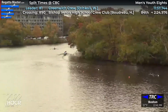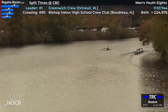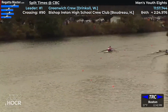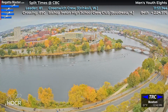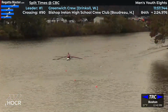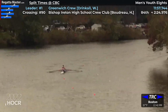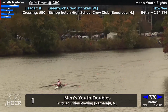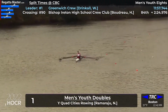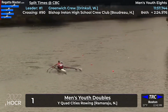Yeah, so this is another event coming up, and we see the first boat coming into view. And it is bow number 1, Y Quad Cities. Charles Bolt and Nikhil Ramaraju. Both of them junior national team rowers this year. You can see them wrestling with how tight to ride that buoy line.